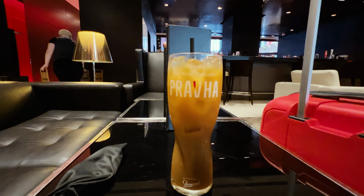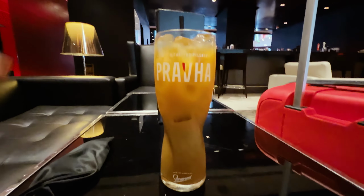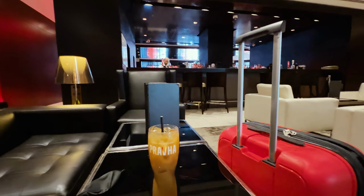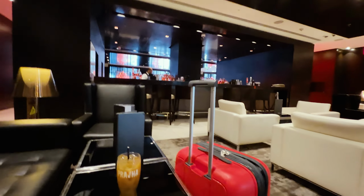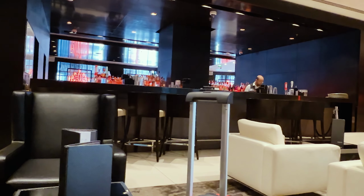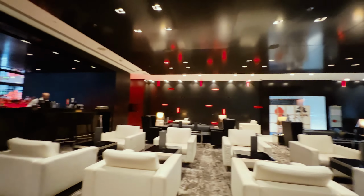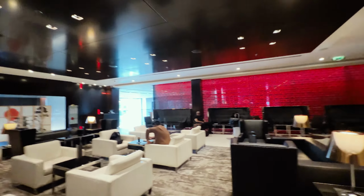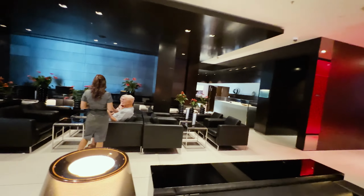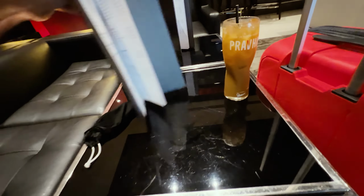So, here we have a Diet Coke with orange juice and lots of ice. My standard beverage. So we're at the bar. Check this bar out. That is just beautiful. That is combinations of blacks and reds. Yeah, my favourite combination. So we're in the bar. Massive bar area, and let's take a look at the prices.